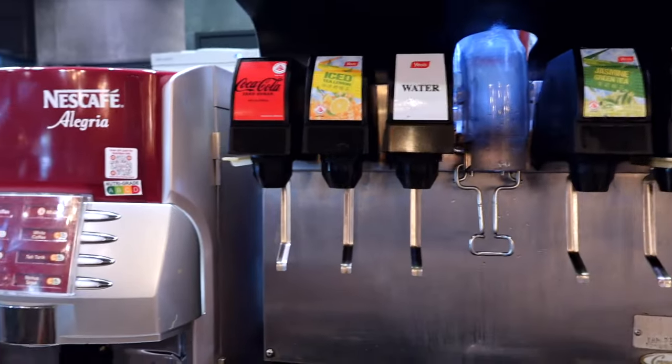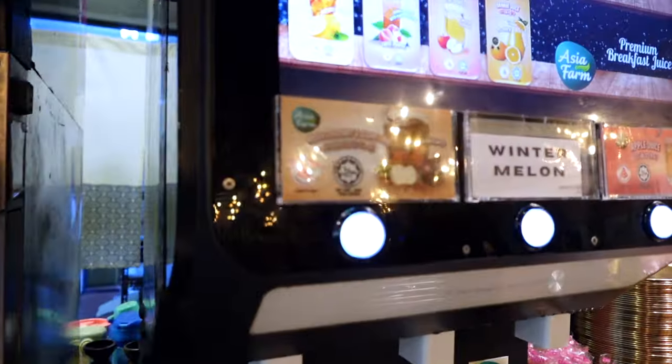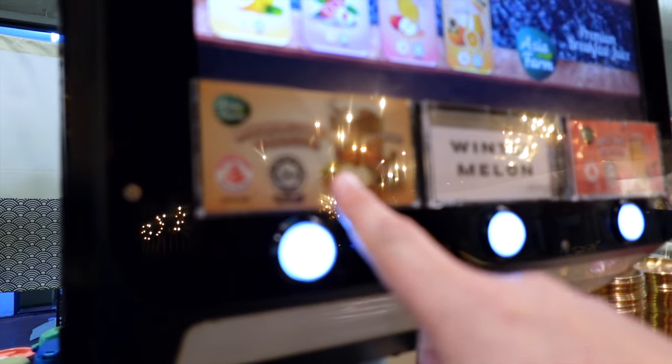All right, coming up for drinks here, guys. They have hot and cold drinks. And this is a drink. What is this drink called? Water chestnut and sugar cane. There you go. Let's try that.